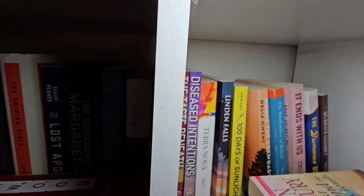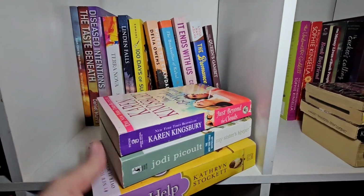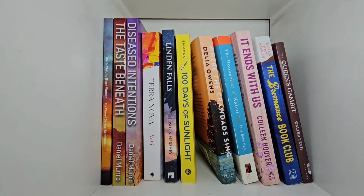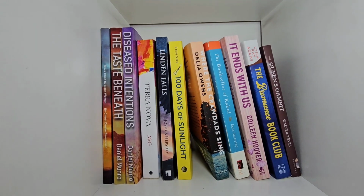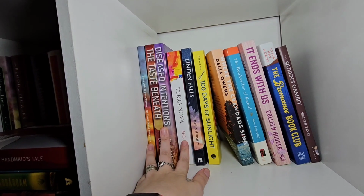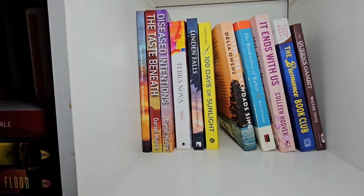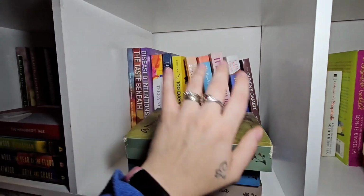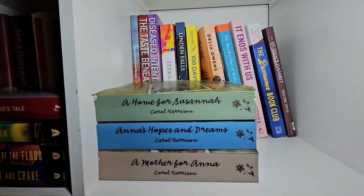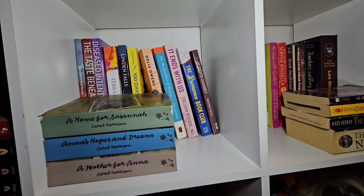Here's where I'm gonna do that quick rearrange. So over here, I have some contemporary fiction, but also of note, some indie authors that I support. And that's where the rearrange comes in. So these guys here are all the indie authors that I have purchased or been gifted. And this belongs there because Carol Harrison is an indie author. She has this series, and they belong there. So we're gonna do a switcheroo.